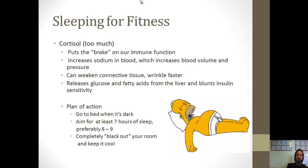So sleeping for fitness, the reason we don't want too much cortisol in our body, it puts the brakes on our immune function. It can increase sodium in the blood, which increases blood volume and blood pressure. It can weaken connective tissue and releases glucose and fatty acids from the liver and blunts insulin sensitivity. So this is another part of the challenge we'll be tracking, sleeping for fitness.